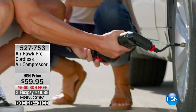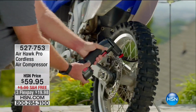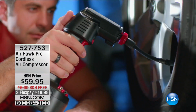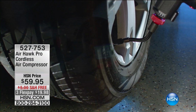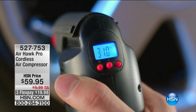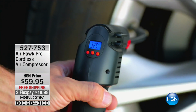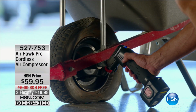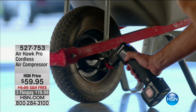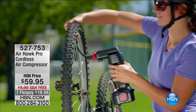Now, let's move into our AirHawk Pro. This is our cordless air compressor. How many of us, now that it is almost the first day of summer with Memorial Day, we are talking about it at $59.95, whether it's the tires, the bikes, the pool floats, the toys, the beach or sporting equipment. We all need a great air compressor. How many of us are tired of going to the gas station and standing in line to inflate things? We don't have to anymore.